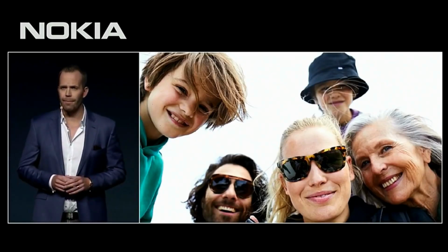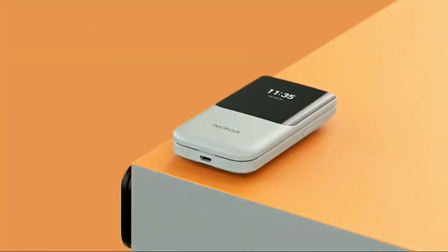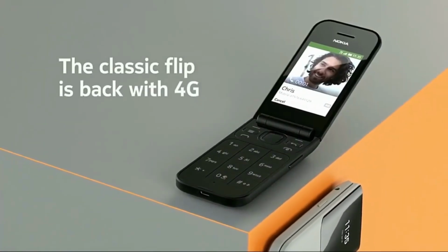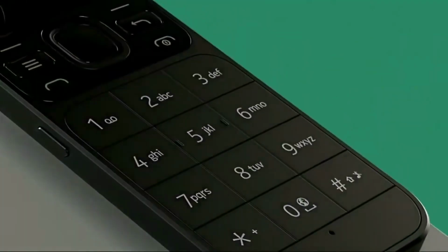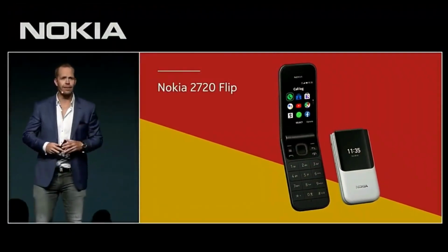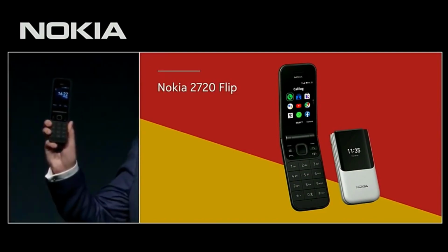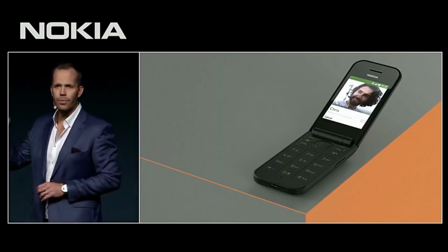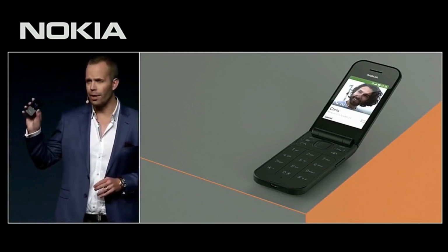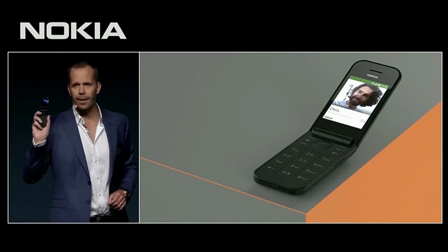Ladies and gentlemen, we have reinvented the classic flip phone. The classic Nokia 2720 Flip is back, this time in 4G. On the outside, we have a 1.3-inch screen, so you can see notifications and who's calling you. Now on the inside, we have a huge 2.8-inch screen.